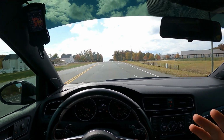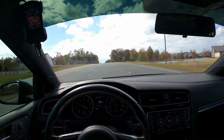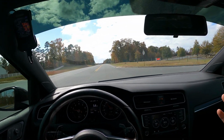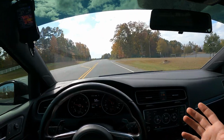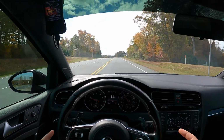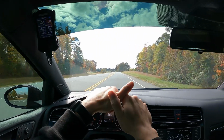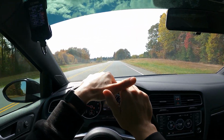And I'll go in and tell you, the off-the-shelf tune felt absolutely amazing, and honestly the Pro Tune just feels even better. I have the ability to run an E30 or 93 octane. That's what I've set up for right now. And in the future, we are planning on going with a bigger turbo. Now, what turbo we're gonna go with, we still have not decided.